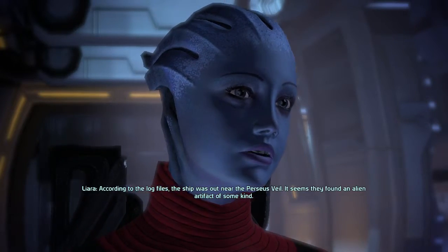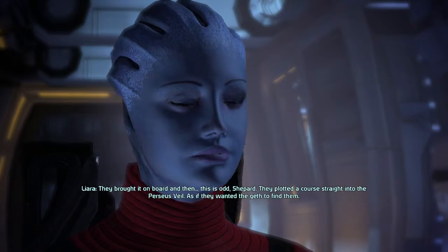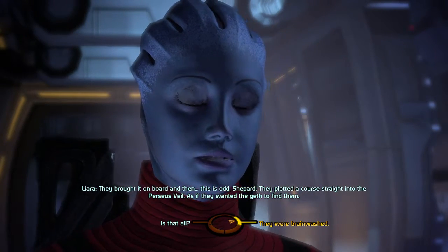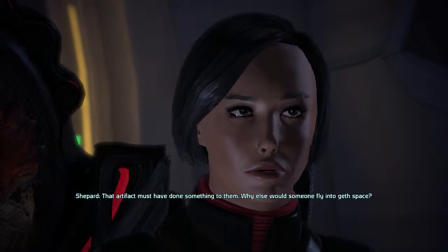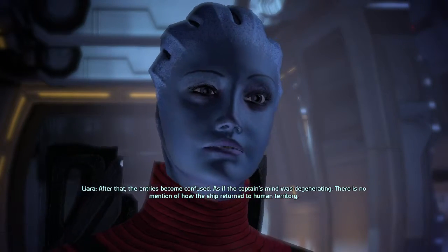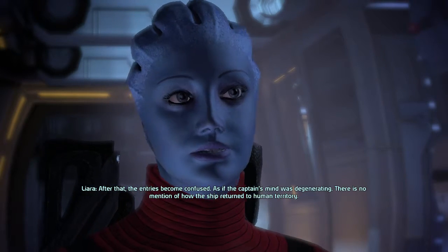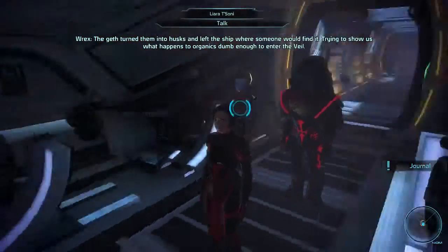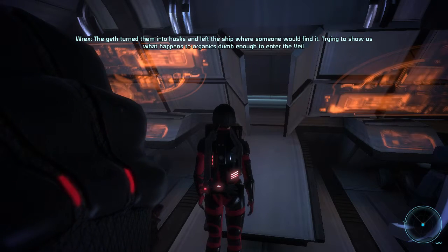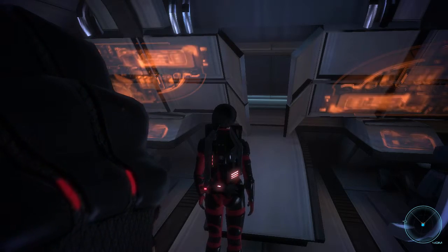According to the log files, the ship was out near the Perseus Veil. It seems they found an alien artifact of some kind. They brought it on board and then... This is odd, Shepard. They plotted a course straight into the Perseus Veil, as if they wanted the Geth to find them. That artifact must have done something to them. Why else would someone fly into Geth space? After that, the entries become confused, as if the captain's mind was degenerating. There is no mention of how the ship returned to human territory. The Geth turned them into husks, and left the ship where someone would find it, trying to show us what happens to organics dumb enough to enter the Veil.